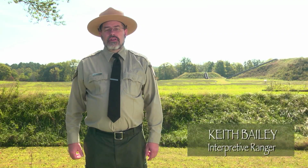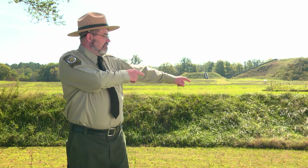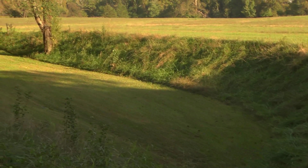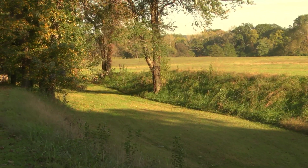I'm the interpretive ranger and curator here at Etowah Indian Mounds. And today we're going to be talking about the defensive ditch that you can see down here behind me, and basically the construction of the mounds and how the defensive ditch down here was utilized to basically create the village that would have been here.